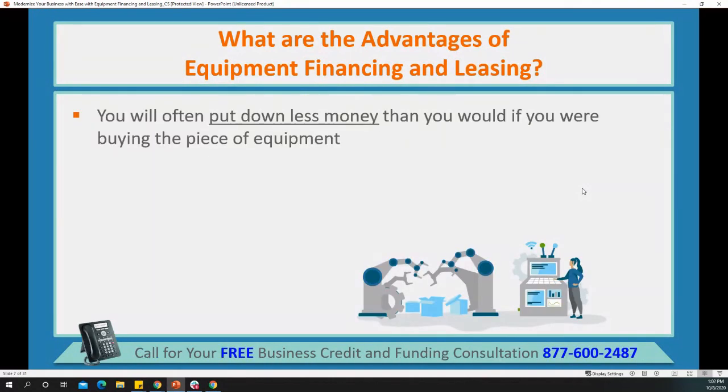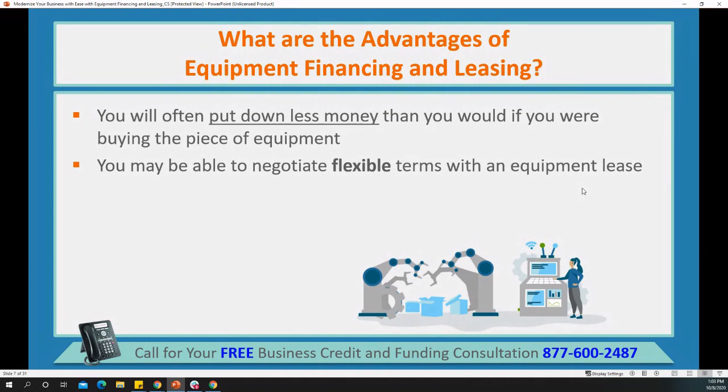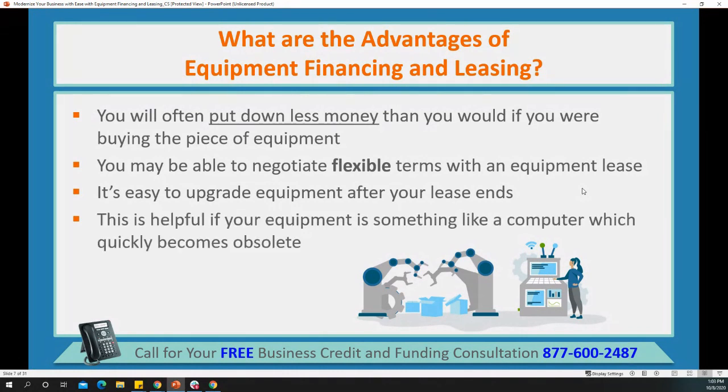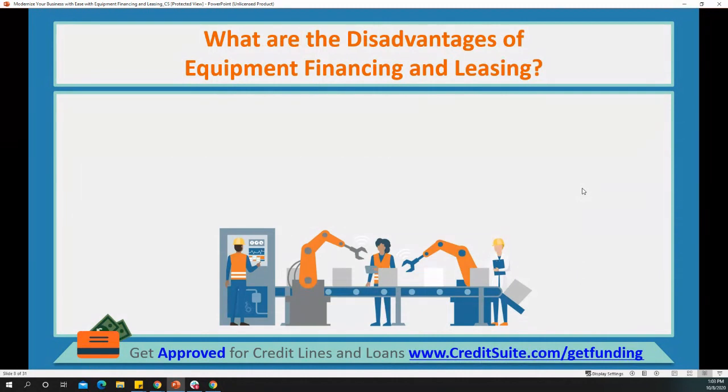What are some of the advantages of equipment financing and leasing? You will often put down less money than you would if you were buying the piece of equipment outright. You may be able to negotiate flexible terms, something that could fit your bank account a little bit better than other terms that you have out there today. It's easy to upgrade after your lease ends. You always have the opportunity to purchase another new piece of equipment or buy the equipment that you leased outright. This is helpful if your equipment is something like a computer, which can quickly become obsolete. Everybody knows that, upgrading a computer every couple of years now.